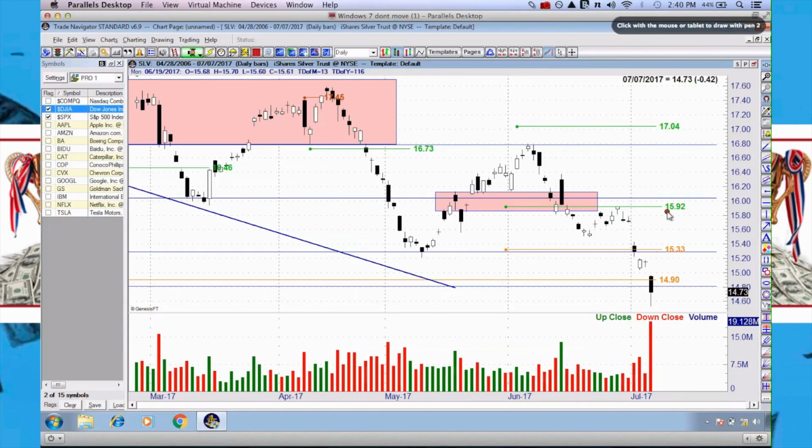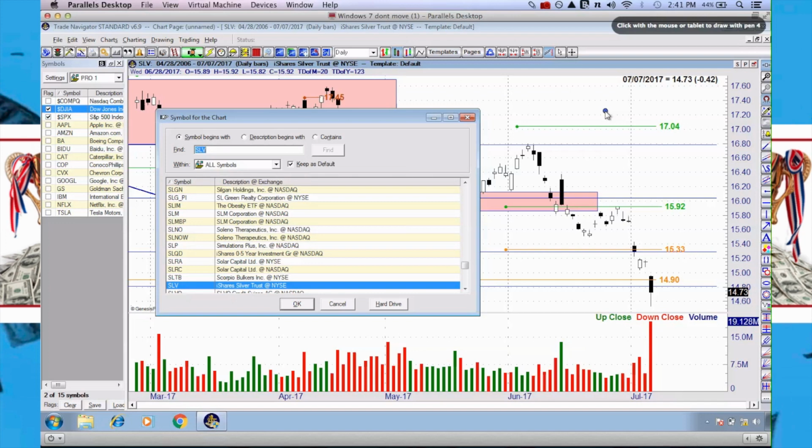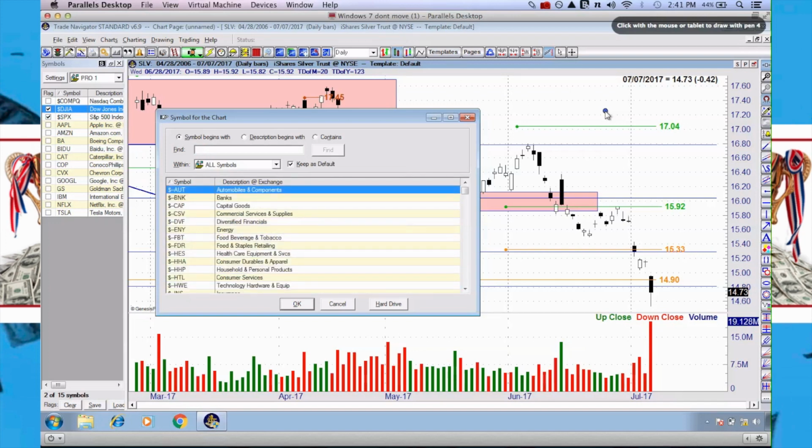Silver also has just hit our second target. We had a short here at 15.92. Again, we hit our first target on Tuesday. We blew through that, and on Friday we closed below our secondary entry at 14.90, all the way down at 14.73, down 42 cents on the silver ETF. So some pretty decent selling occurring on pretty elevated volume for the commodities, which doesn't come as a surprise based on what the chart is doing.